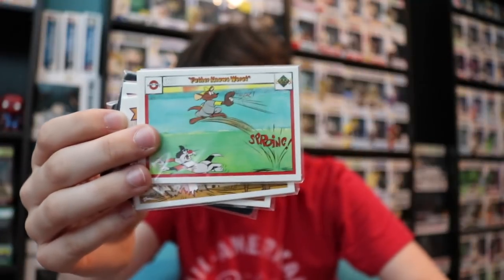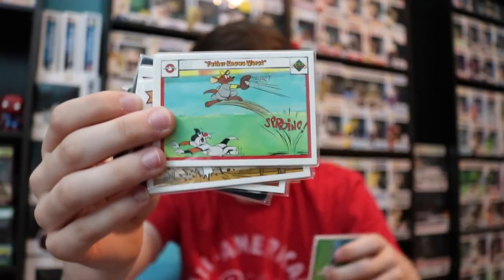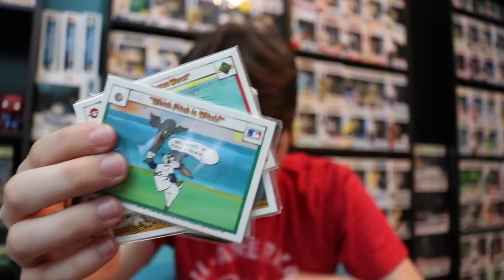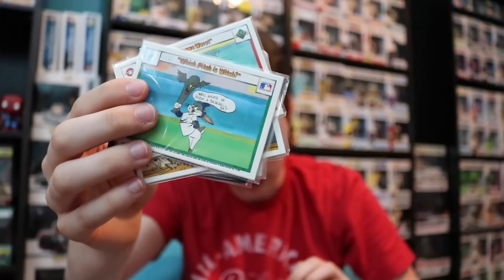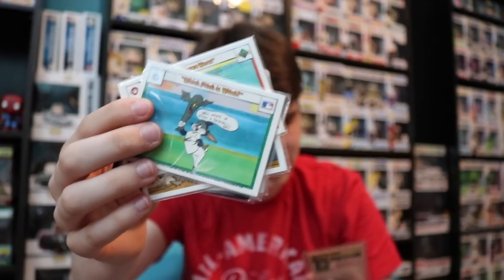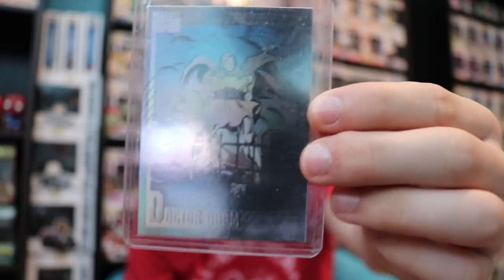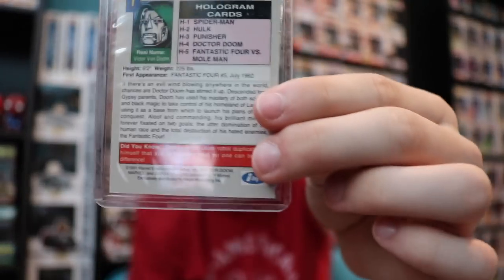Here's another one. What's this bottom thing here? This thing looks cool. I'll show you in a second, guys. There's this one. And then there's this too. Dr. Doom hologram card. It's from 1991. Whoa. Let me show you this, guys. Can you guys even see that? It's so holographic. Look at that. That's cool. And I'll show you the back, guys, so you can see that it is Dr. Doom. That thing's really cool. This one's neat. I like this. I mean, I like all of them, but this one.